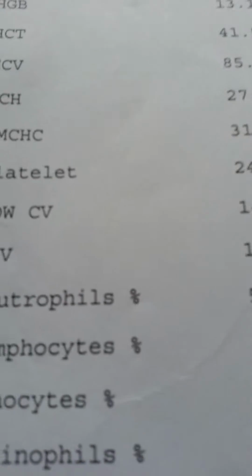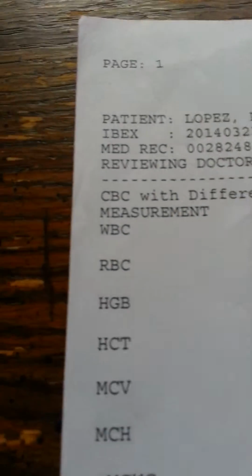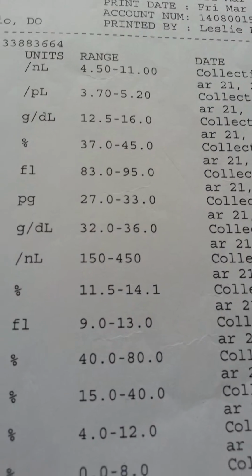Okay, now let's look at it. We're going to see if anything is outside of the range, showing that it's high or low, any type of flags. We see that this, MCHC, I don't even know what that is, but that right there is low. And here's the range here. I guess I'll look that up and Google that.